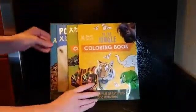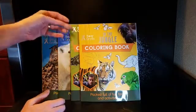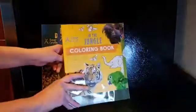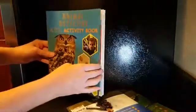And these are a little bit different. They're a little bit younger, and they are activity books. They're only $4.99. And we have a couple of coloring books, Reptiles and Amphibians and In the Jungle, and a couple of activity books, one about polar worlds and one about animal detectives.